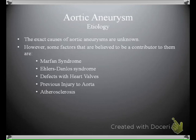So the etiology of aortic aneurysms. The exact causes of aortic aneurysms are unknown. However, many factors are believed to contribute to them, and these can be Marfan syndrome, Ehlers-Danlos syndrome, defects with the heart valves, previous injury to the aorta, and atherosclerosis. And so what we're going to focus on is simply atherosclerosis, simply because that really seems to be very prevalent in a lot of patients who have aneurysms.